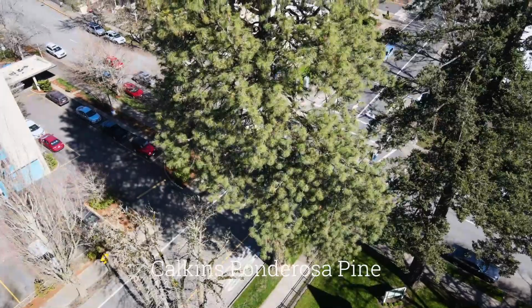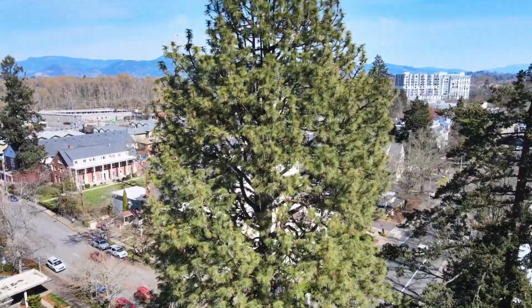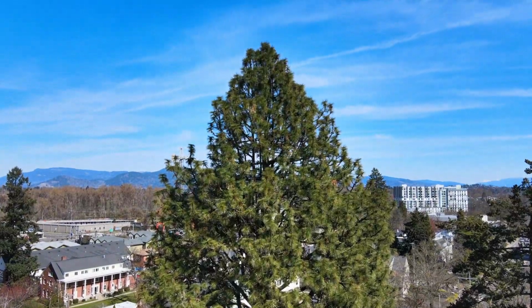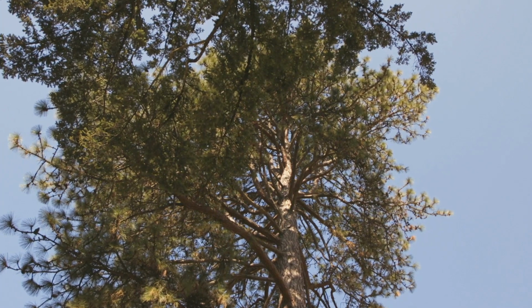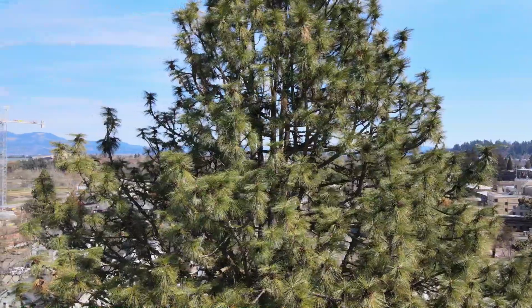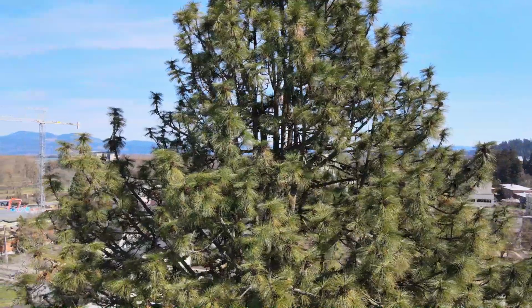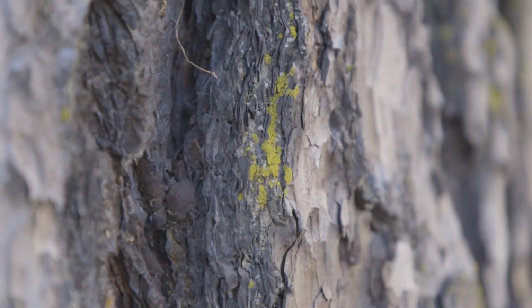Today we're looking at the Calkins Ponderosa Pine. Magnificent tree, planted in the late 1880s. This Ponderosa Pine is about 135 feet tall. It's really, really large. Ponderosa Pine in Eugene are usually called the Valley Pine. It's a subspecies of the Ponderosa Pine that grows really well in the wet climate of this area, in comparison with the Ponderosa pines that you would see east of the Cascades.